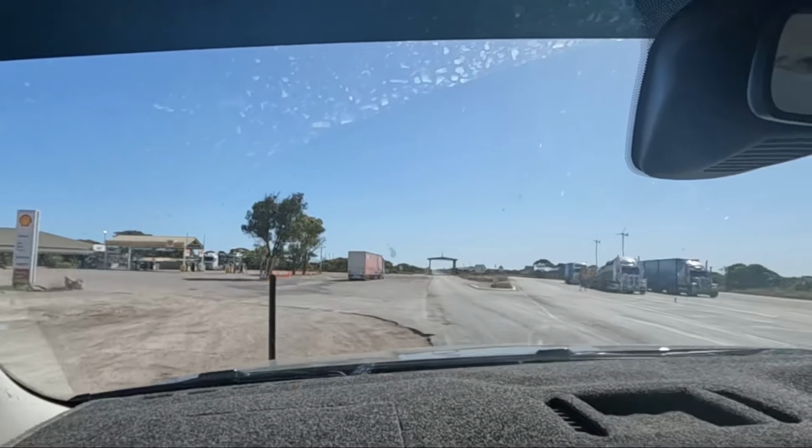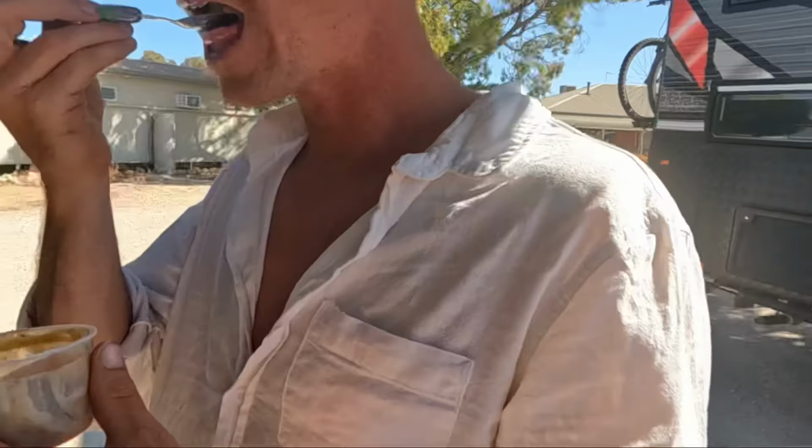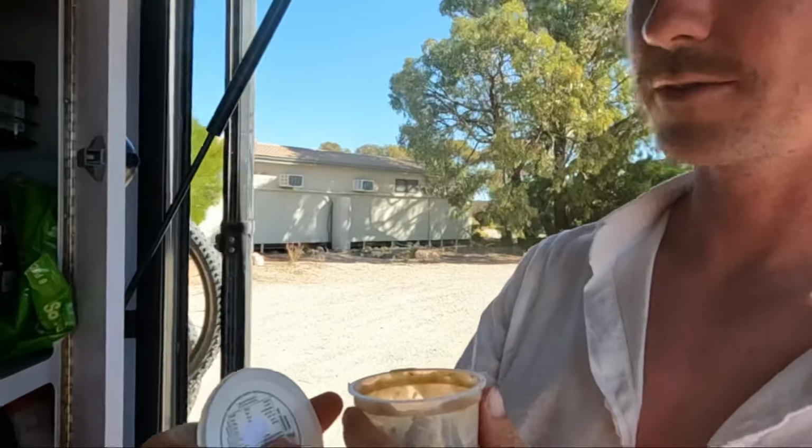Whee! Oh my god, it's a hotel motel Holiday Inn. Wow. Let's pull up the back, have a look. I don't think we've been to a KFC for 2 weeks. We got use by dates on them. 15:30, is that right? That's not a use by date.